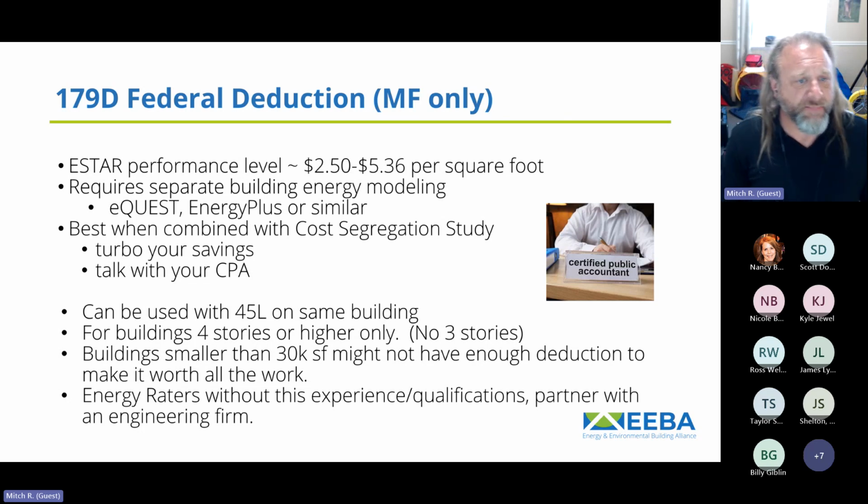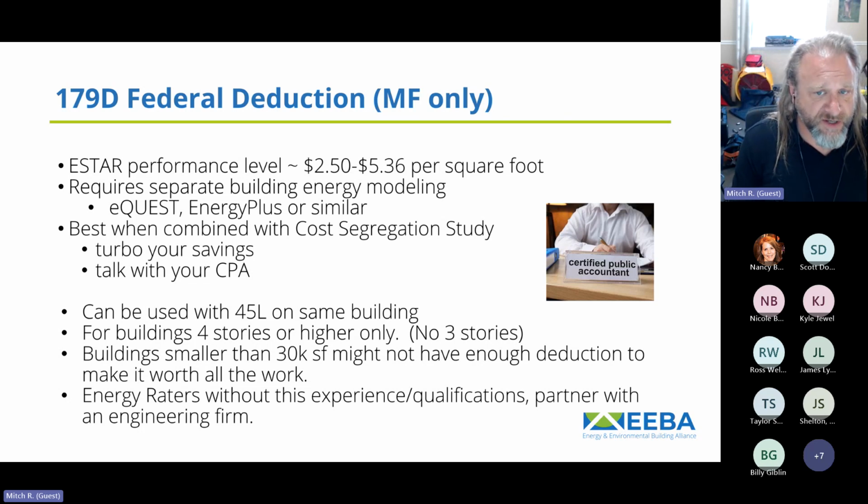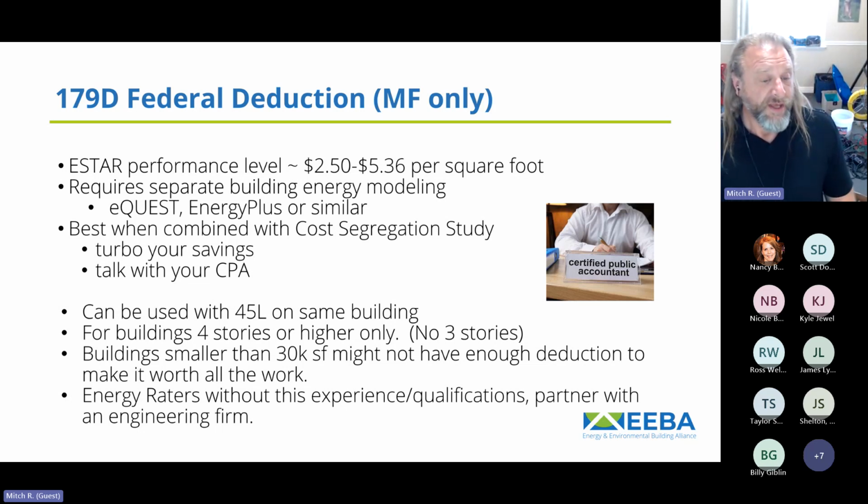It requires separate whole building energy modeling. So Ecotrope and REMRate won't do it. You'd have to use eQuest, EnergyPlus, or similar. The 179D is best when it's combined with a cost segregation study from a CPA. It'll really kind of turbo your savings. But again, you need a CPA to do this sort of thing. There are many firms that actually specialize in cost segregation studies and can help you out with 179D details as well.